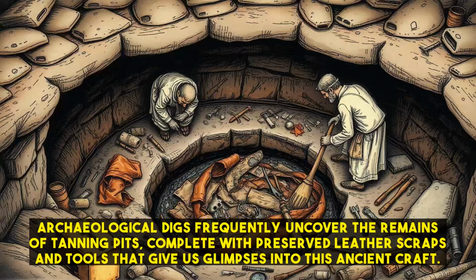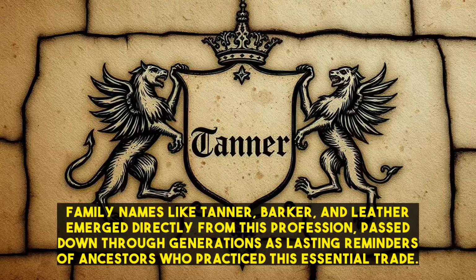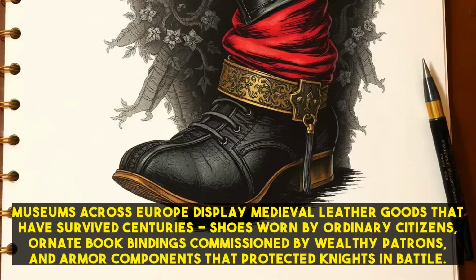Archaeological digs frequently uncover the remains of tanning pits, complete with preserved leather scraps and tools that give us glimpses into this ancient craft. Family names like Tanner, Barker, and Leather emerged directly from this profession, passed down through generations as lasting reminders of ancestors who practiced this essential trade. Museums across Europe display medieval leather goods that have survived centuries: shoes worn by ordinary citizens, ornate bookbindings commissioned by wealthy patrons, and armor components that protected knights in battle.